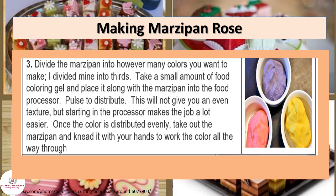Take a small amount of food coloring gel and place it along with the marzipan into the food processor to distribute. This will give you an even texture, but starting in the processor makes the job a lot easier. Once the color is distributed evenly, take out the marzipan and knead it with your hands to work the color all the way through.